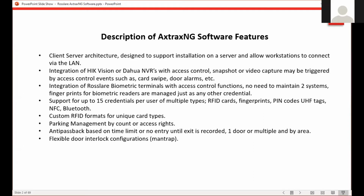AxTraxNG is a true client-server architecture. So in the background, you have the AxTraxNG server running, you have SQL Server, there's various components to it. And then the client is what you use, is where you make all your changes. That's the GUI that the end user or customer sees, or the tech when he's configuring it.